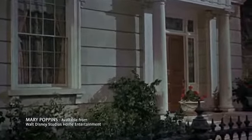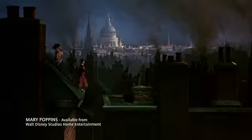The stage show has to recreate some of the aspects that were in the film. The Banks house, the park, the rooftops where we perform Step in Time. And that's probably our biggest challenge in the show.